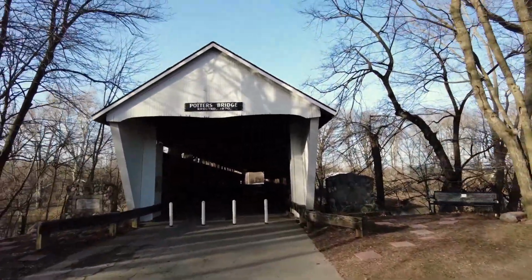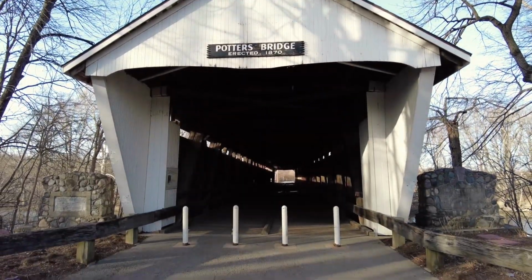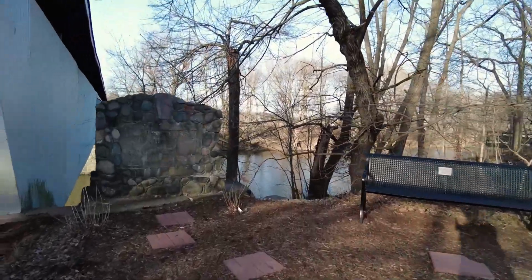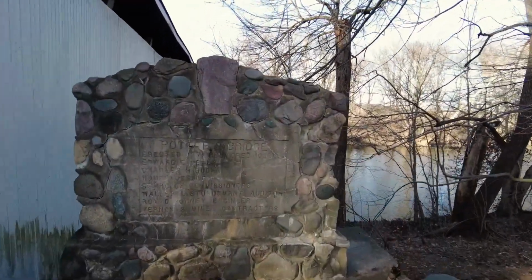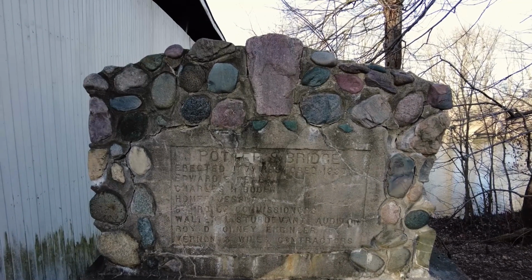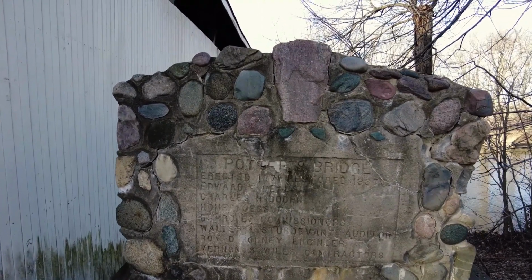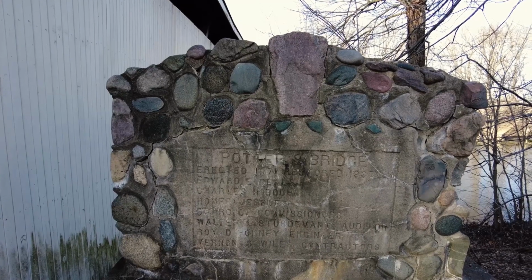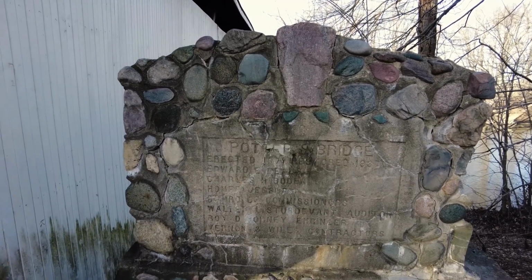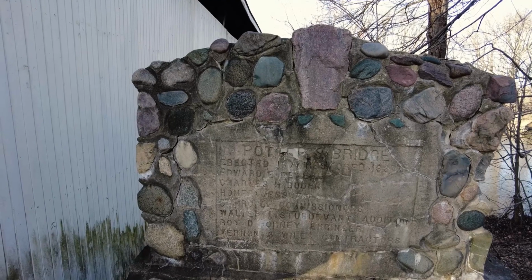This is Potter's Bridge itself. It was erected in 1870. So here's a stone plaque, a stone sign here. It's Potter's Bridge, erected in 1871. Okay, so which was it, 1870 or 1871? I don't know, maybe it was the turn of the year. That wouldn't really make sense. But it was restored in 1937.